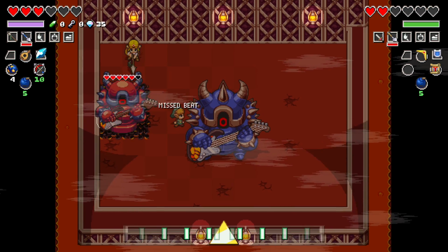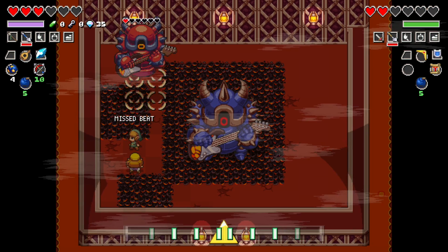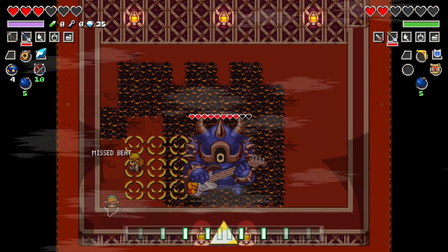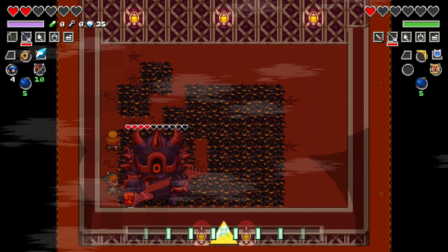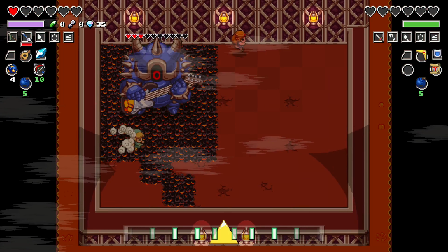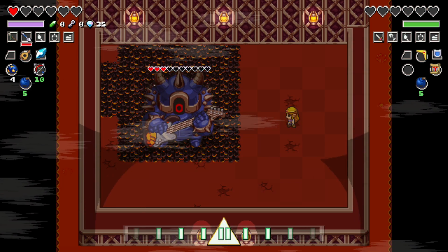No, no. They are being really aggressive right now. Okay. Get off those hot coals, buddy. Oh, he's moving into us. We've got this. You got this. You can do this. One heart. I believe in you, though.